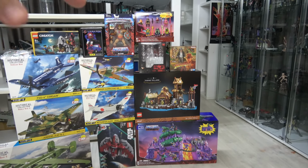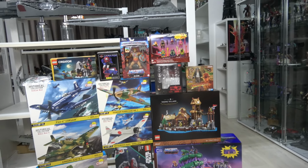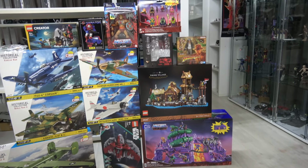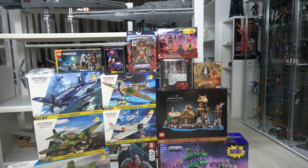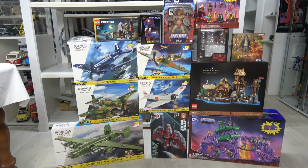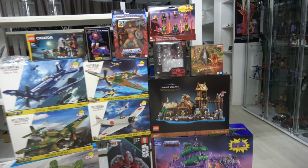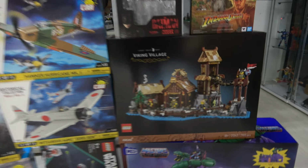Snake Mountain, let me know about that. How cool is that? Oh, no, I can't show you because the light's in the way. I was going to show you Castle Grayskull, and I've got a spot set up. I'm all ready to go with that. Man, cool action figures. I love those action figures, but this building stuff has just got me. That's me. I love my building blocks. It's got me giddy like a school kid, I tell you. That Viking village, look at that. That is beautiful. So many cool sets here.